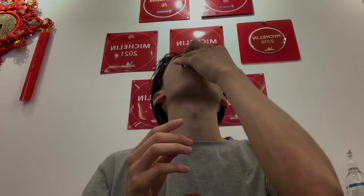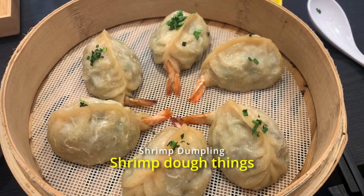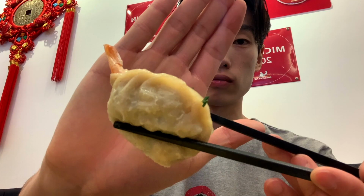Again, I didn't taste anything different this time either. I think it just lacks a lot of salt and flavor intensity, if that makes sense. Anyways, that was the xiaolong bao. And now the shrimp dumplings. Guys, do I look professional or no?